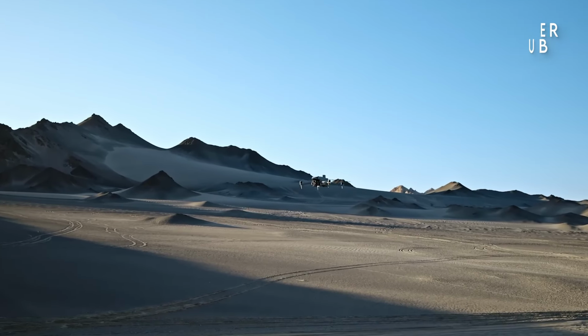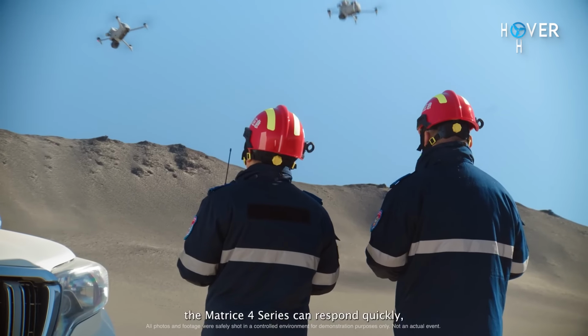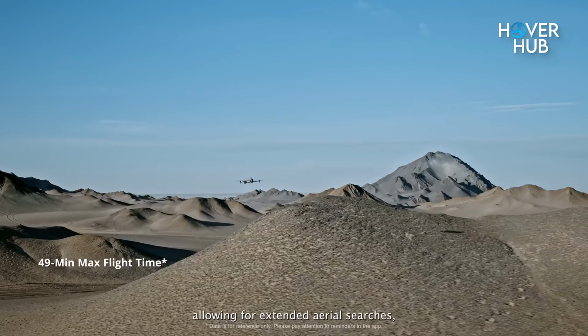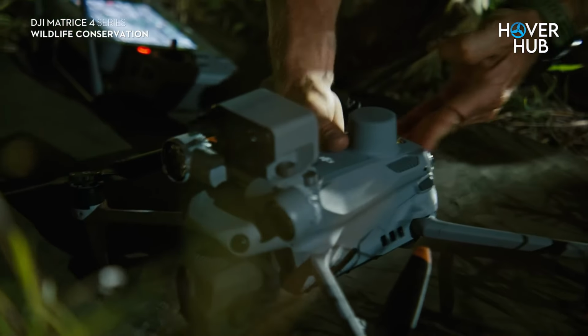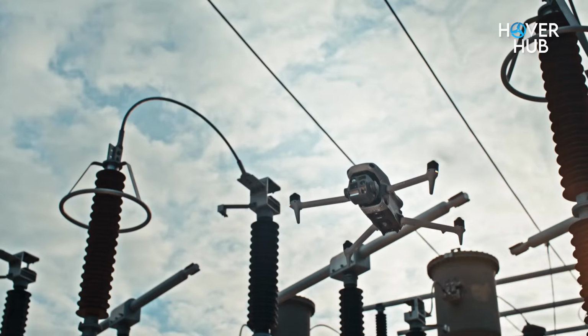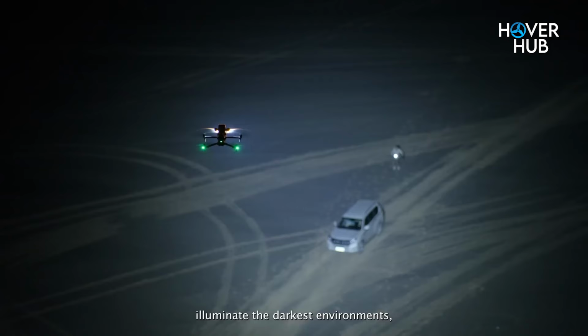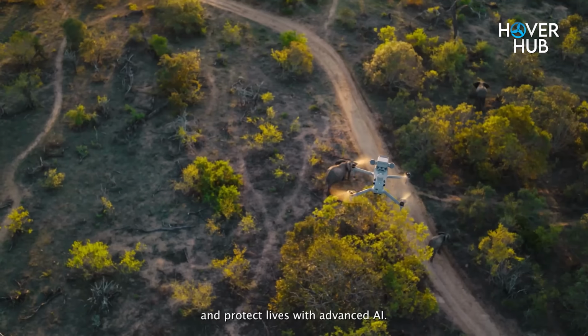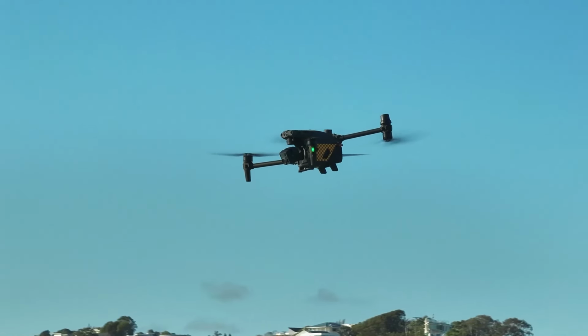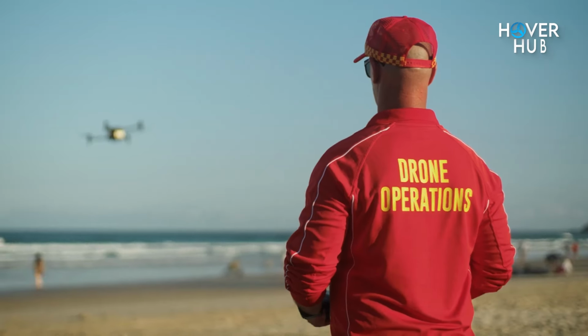The Matrice 4T flies a bit longer, up to 49 minutes, but uses a single battery that requires you to land and shut off before swapping. Not ideal in the middle of a long mission. So here's the trade-off. 4T gives you longer airtime. 30T gives you uninterrupted operation. Choose your battlefield.